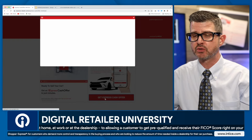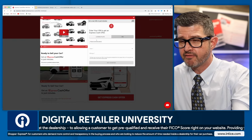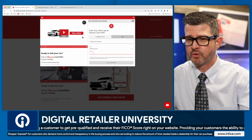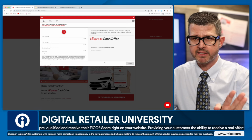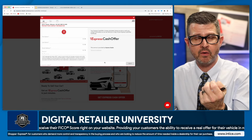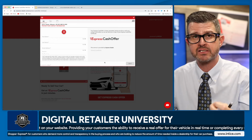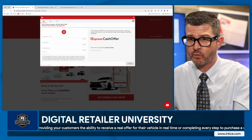Now, let's get into the Express Cash Offer itself. So now I can just drop in a VIN number right here. I can enter my state. I can put in my mileage and take this next step. We're automatically going to decode that vehicle, and the technology that we utilize is going to allow us to decode 40% more vehicles all the way down to the year, make, model, trim, and options with this enhanced machine learning system that we use.